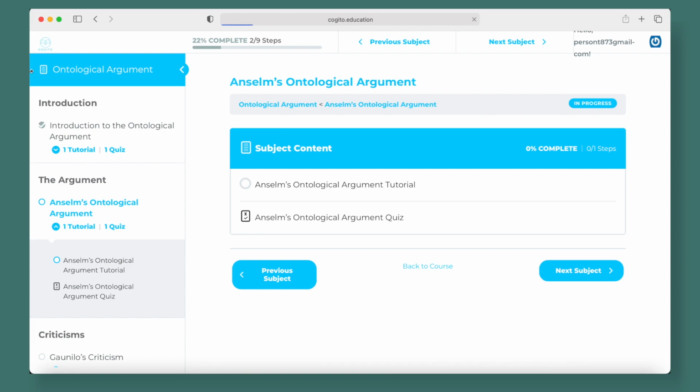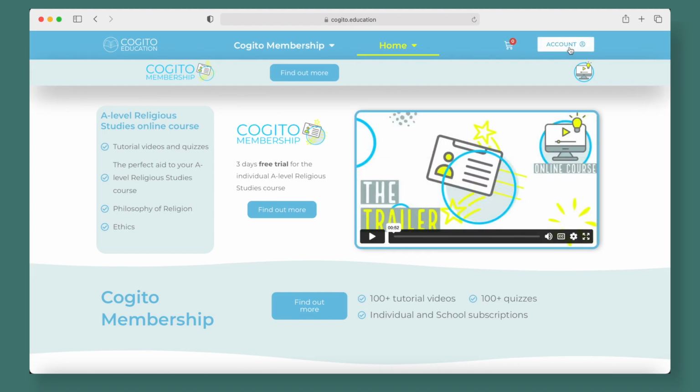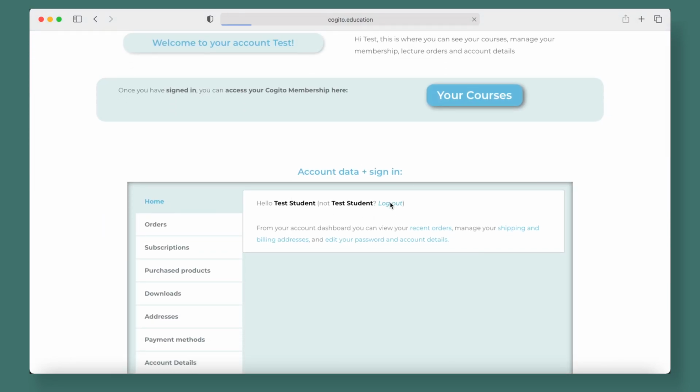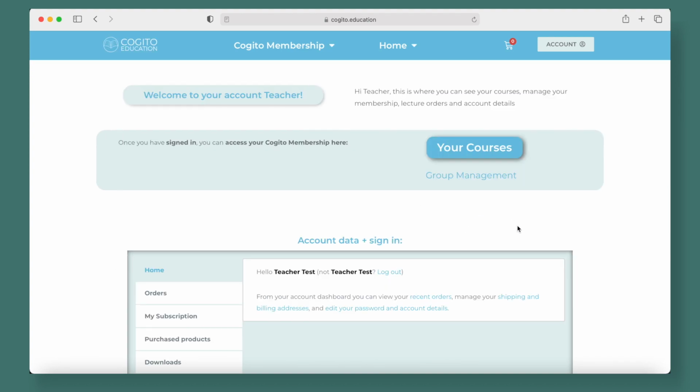What I'm going to do now is click on the Cogito sign at the top, which will take me out of this, in fact, out of it completely. And I'm going to log out of my student test group, and log back in as a teacher. Where did that useful little thing go? There we go. Okay, so I've logged back in as you, as a teacher now.